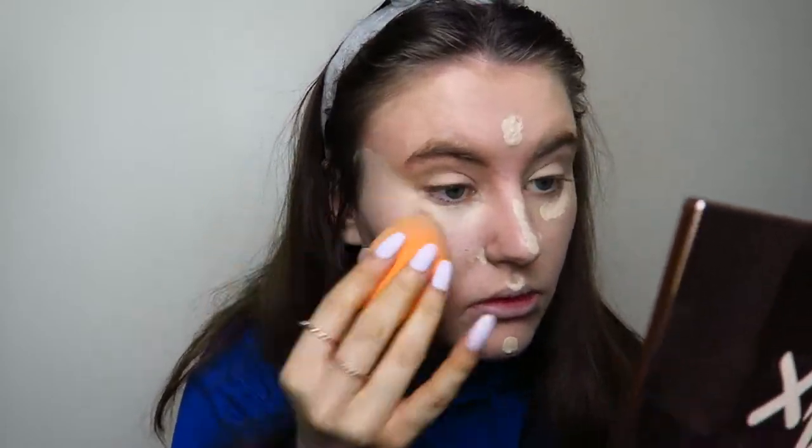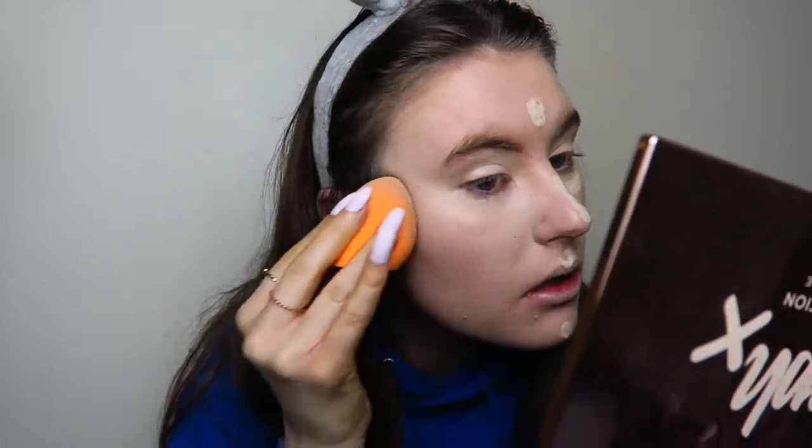Then I'm using this Revolution foundation, and I'm actually using this as a concealer. Usually people would use this as a foundation, but I don't really like it as a foundation. I like it as a concealer. It is a lot lighter than my foundation, so I put it in the brighter areas of my face, like under the eyes, down the nose, on the chin and forehead, just to brighten up my face. It does make me look a little bit more ghostly, but it adds to the coverage, so I like it.